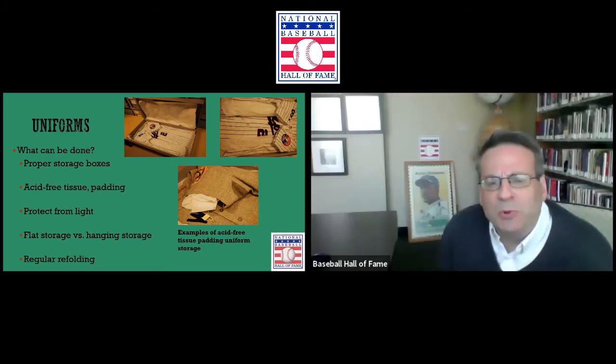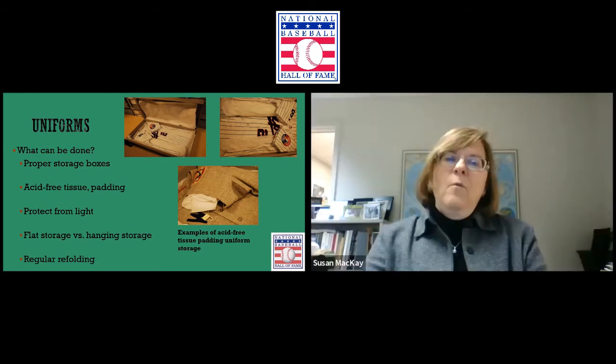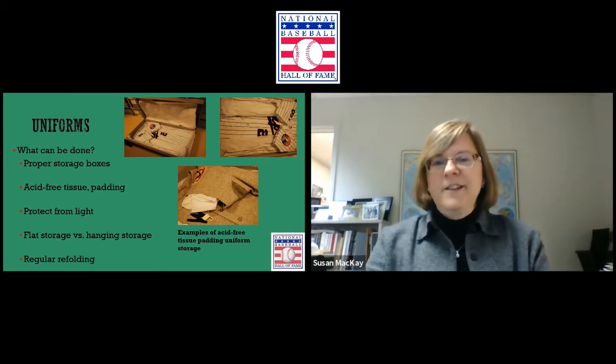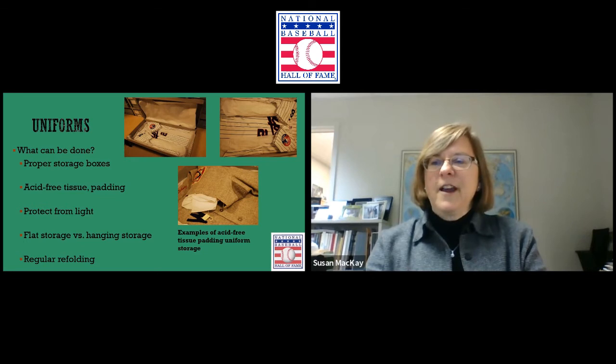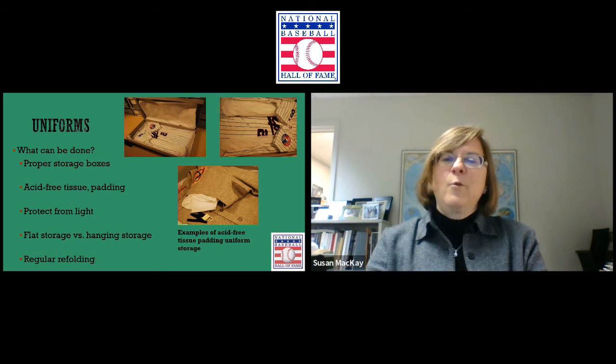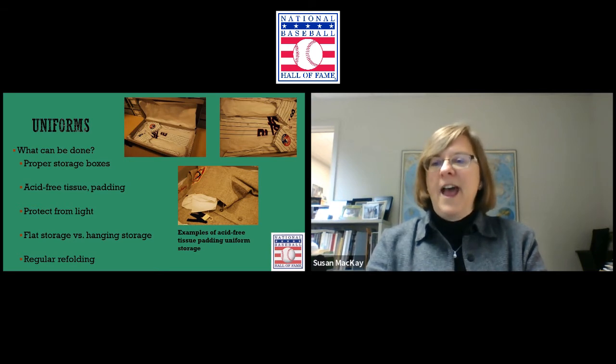So what's easier to preserve, polyester or wool? Well, we use the same techniques for everything. The thing is, the jury's still out on polyester and what it's going to do over a long period of time. So we just haven't had that experience with polyester like we have with wool.